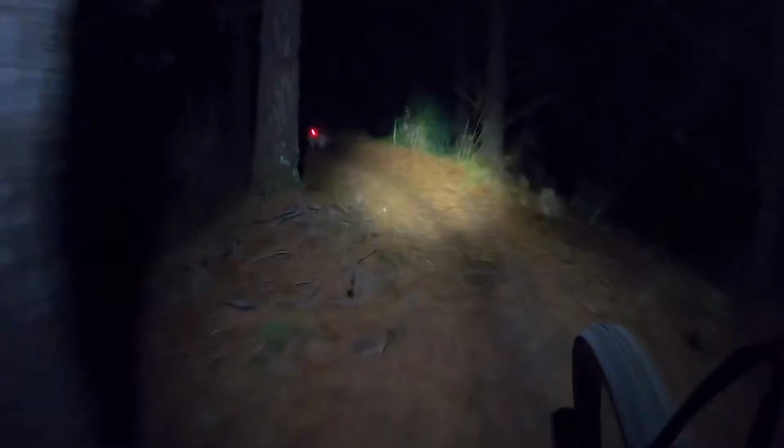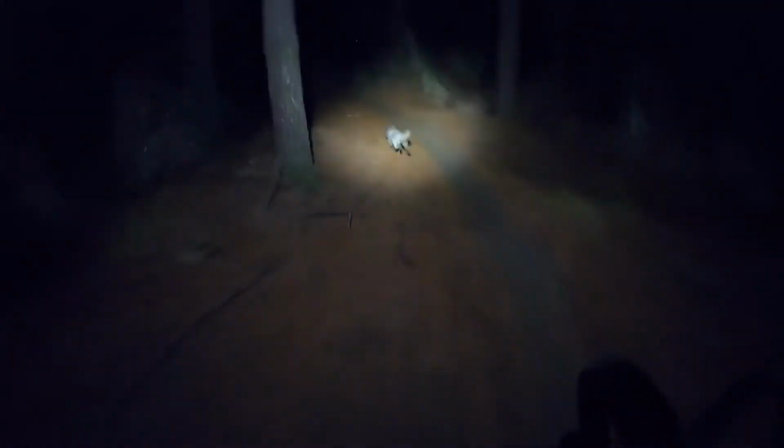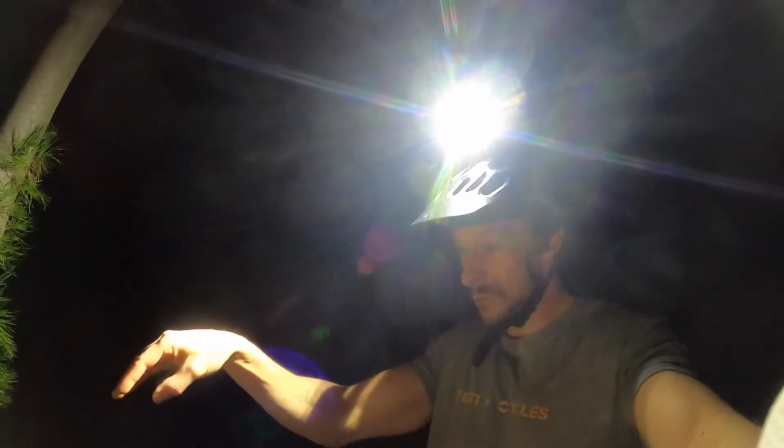So on a regular fast flowing trail, you can see you've got lots of vision. It's not a problem. It's no worse than during the day really. So one thing with the nightlight, I'm trying to look away so this is not shining on the camera. One thing you want with a decent nightlight, you need it to have real good depth so you can see where you're going, you can see what's right in front of you, and then you also want nice wide visibility.